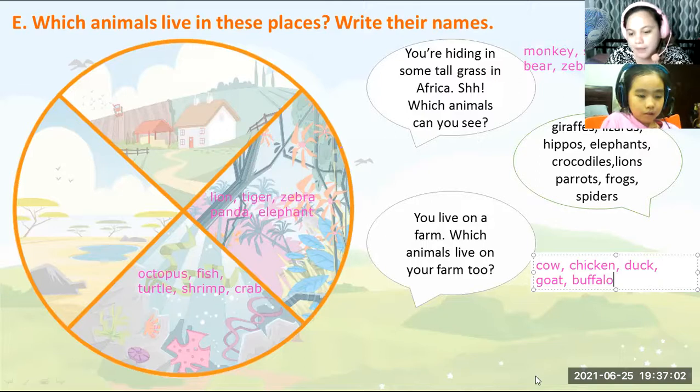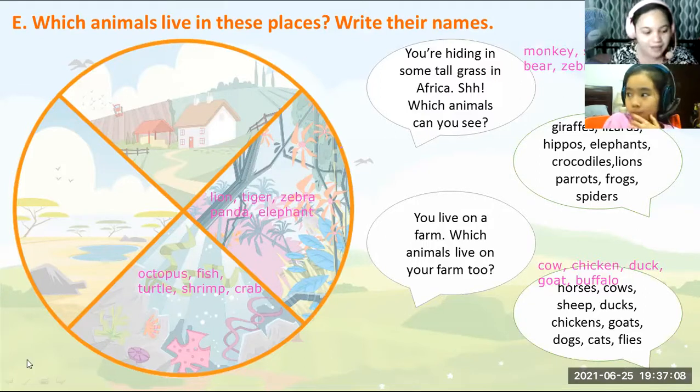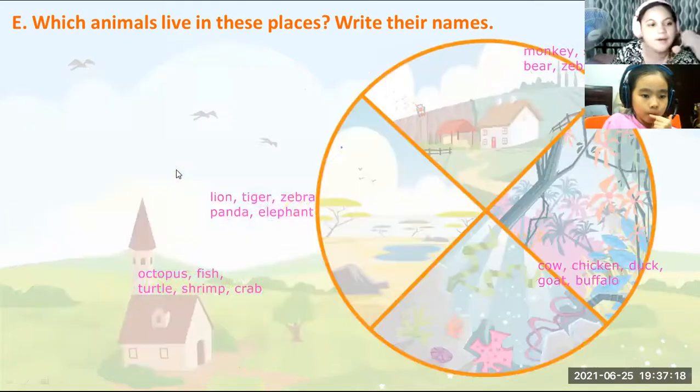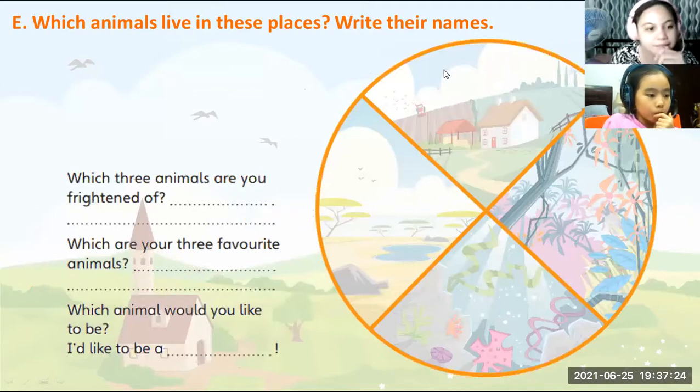Okay, let's see. So there's horses, cows, sheep, ducks, chickens, goats, dogs, cats, and flies. Okay, so again, I will give you more 10 points. So you got a total of 20 points in total. Very good, Akiko. Okay, now let's continue to this part.